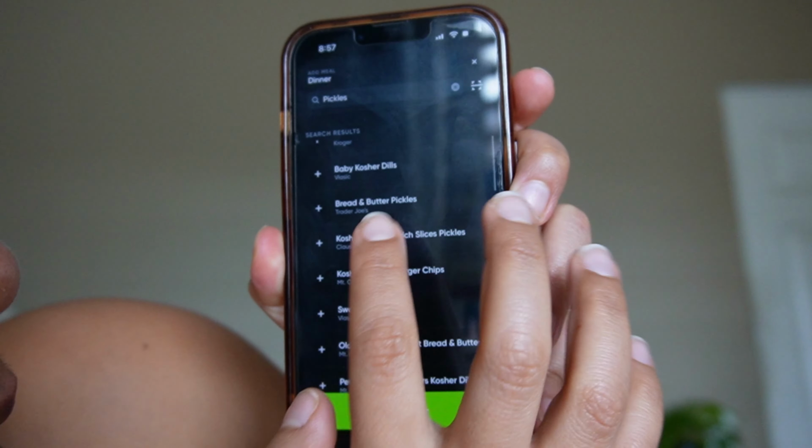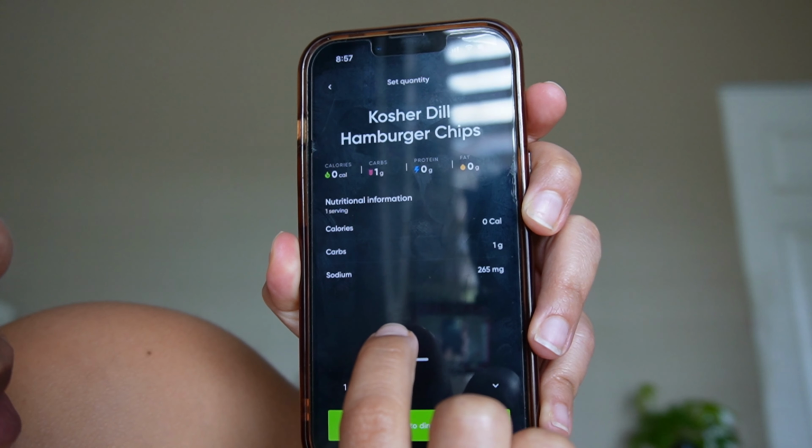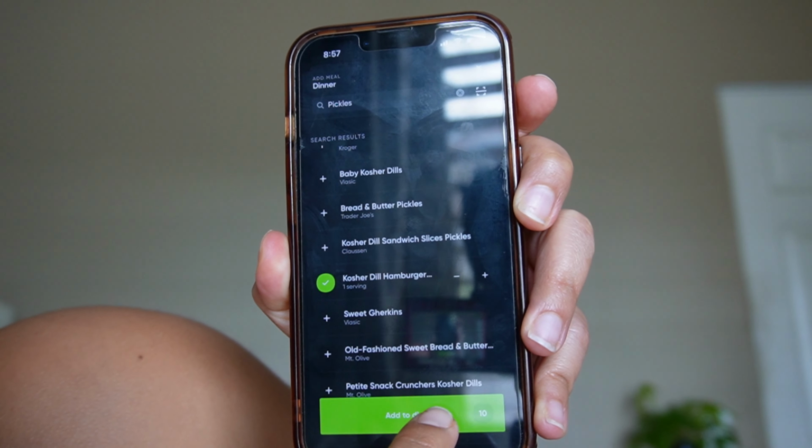Now mustard is actually 0 calories. It's great to add it just to get in the habit of adding every single thing. That way you don't forget. I also added some pickles. I used the Mount Olive brand. So right here, 0 calories. Boom. So now we have the total calories and macros for the chicken sandwich.